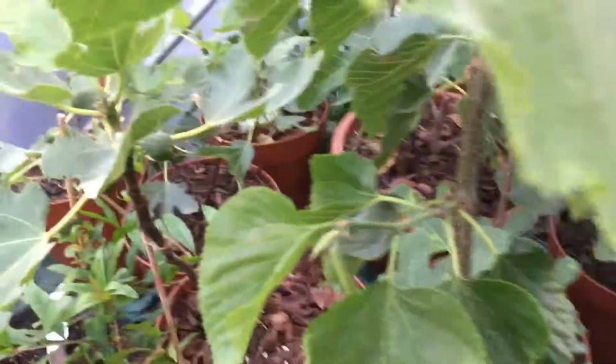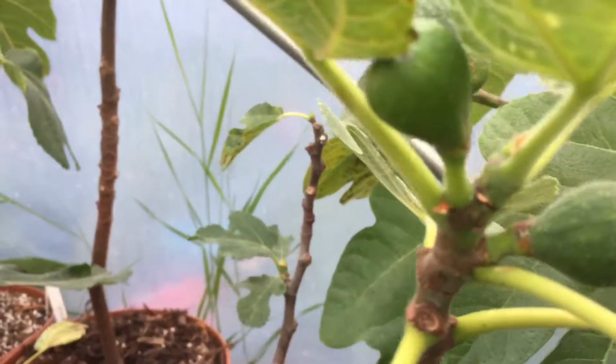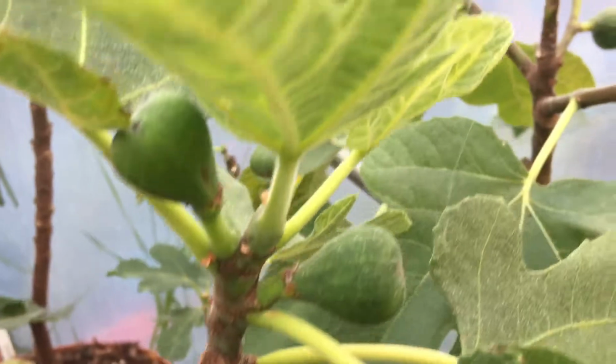And that's why I'm not going to give up. I think what I want to do is try and get all of these into the ground. And I think once they've a strong established root system, they might fare a bit better. I'll just show you my Ronde de Bordeaux.